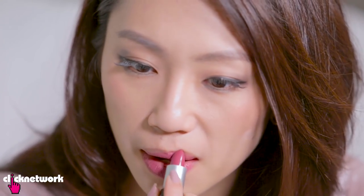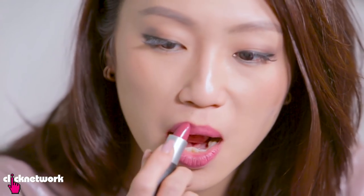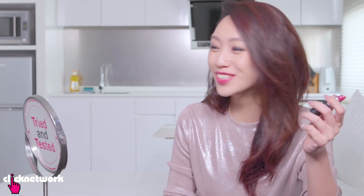Oh, but I will say this, it's very easy to apply. It's really very creamy, and I really like this color. This color is really nice. I would say it's quite an ordinary kind of lipstick, but the great thing is that it's not drying at all. It's really quite creamy, which is very surprising. However, it smells really weird. It really smells like I've got crayon on my lips. As I'm applying it, I'm like, that does not smell good. It smells like a plastic crayon.